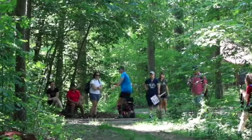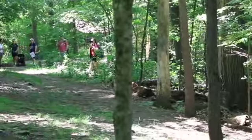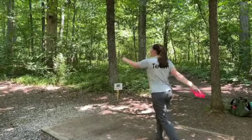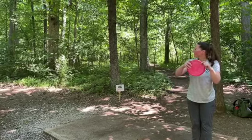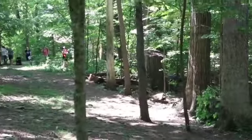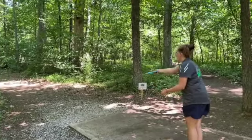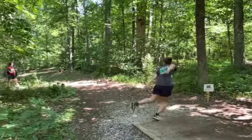Donna doing the Anheuser. Oh. Finding a tree. That's the danger of that Anheuser flick shot. You need a lot of space for it to fly, and you can hit a tree wide early. Found yourself with 150 feet left to go. Oh, I think she hit the same tree. Margaret on the opposite side of Donna, but she'll have an easy upshot, I think.